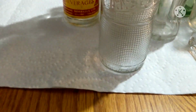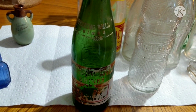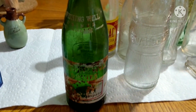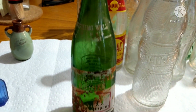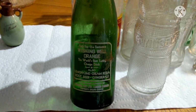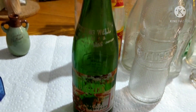What do we got over here? Kept this because I only have one. It's in rough shape. I mean, a lot of the ACL is missing. It's a wishing well. This is from the Second World War era. It said "good alone or in company," and it's got all the little soldiers on it. This is from London, Ontario. I might keep it, don't know yet. My other one's better than this, so we'll see. We shall see.